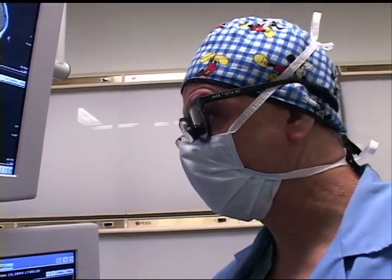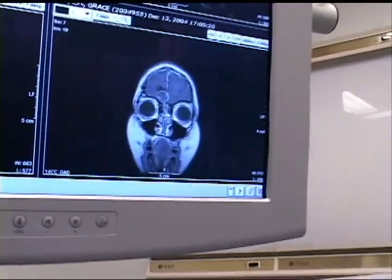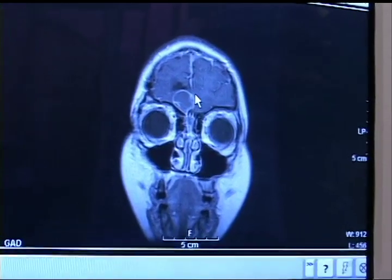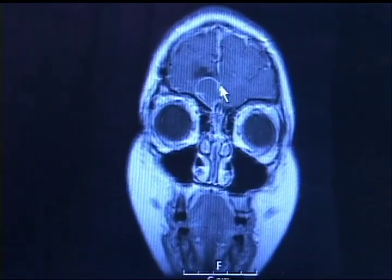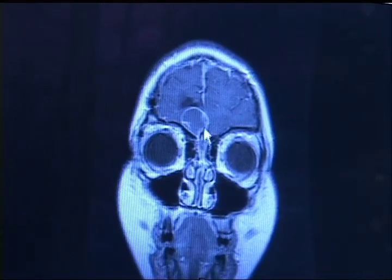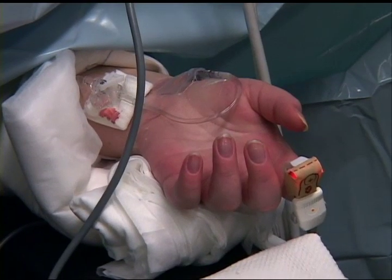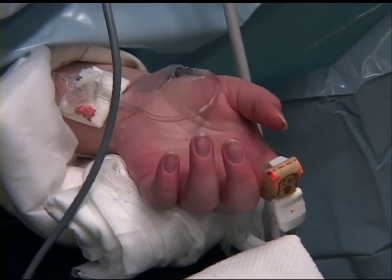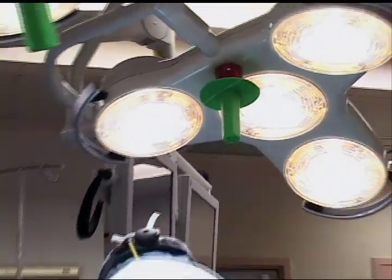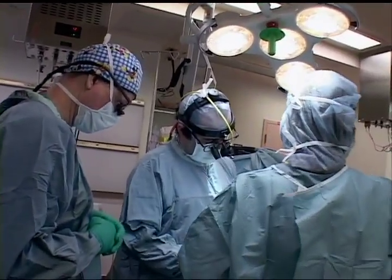On the coronal scan here, you can actually see the tumor in its location. Here's Grace's right eye, and here's Grace's left eye here. The tumor is now sitting quite squarely between the two eyes in the midline, very far forward. And today's goal is to come in here and remove this tumor, and again, to make her tumor free. Grace is now anesthetized, and the surgery gets underway. The team's first job is to reopen Grace's scalp along the scar from her previous surgery to expose her skull.